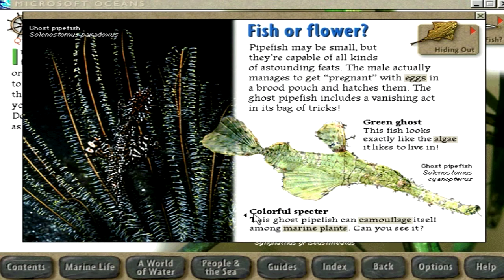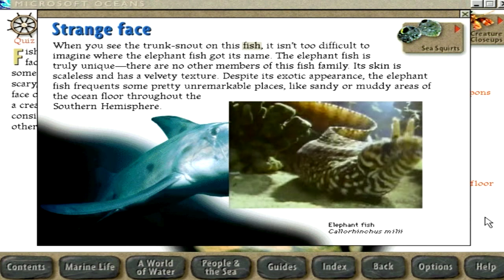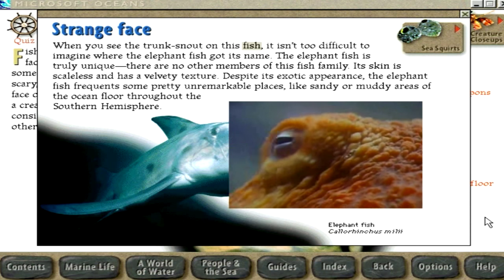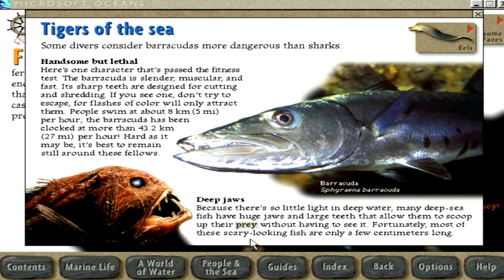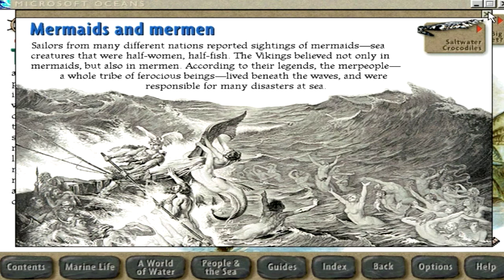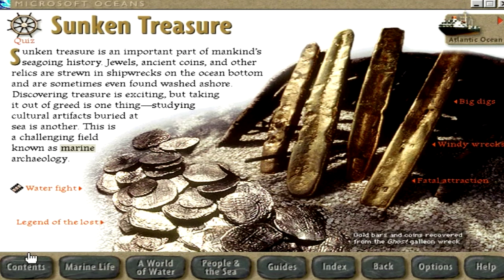You got to learn about creatures who use camouflage, and I saw some things I was genuinely interested in. You know, those really spooky-looking deep-sea fishes? I mean, yeah, that's something I wanted to check out, and it is terrifying to know that these things are real. Ugh. And the information on here is really wide. It talks about sea myths such as mermaids, sea monsters, treasure hunting, navigation. Just pretty much anything ocean related is here.